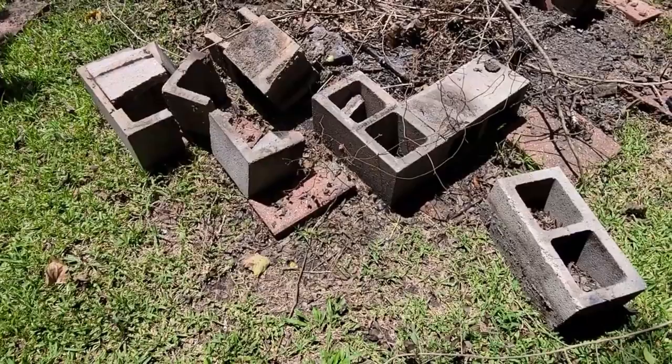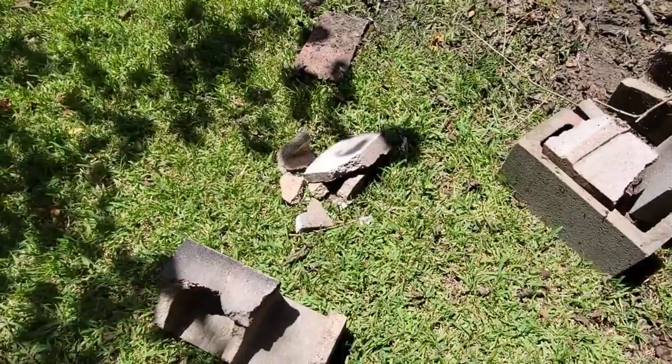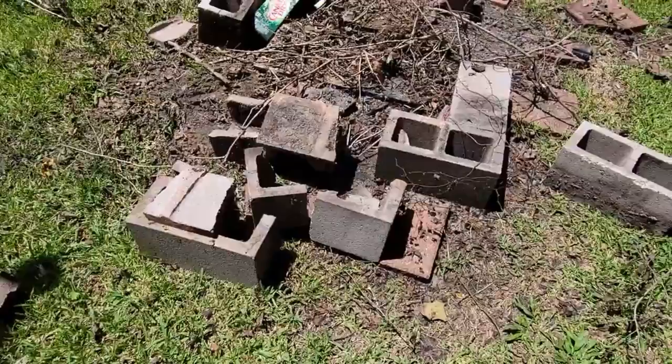I won't bore you with filming me heaving and sweating trying to get all of this into our little dumpster, but they just disintegrated. So all of this needs to be carted away. I've been laying the good things over here on my bench.